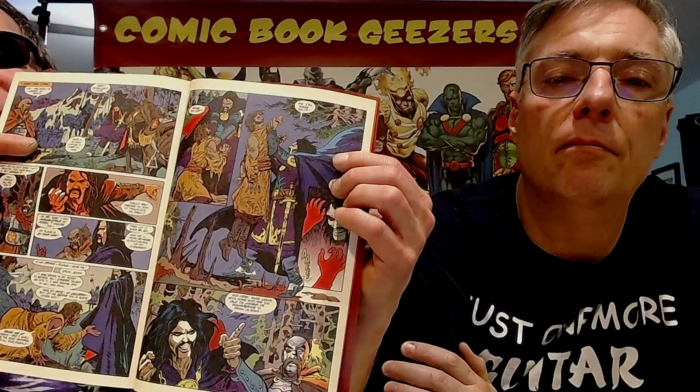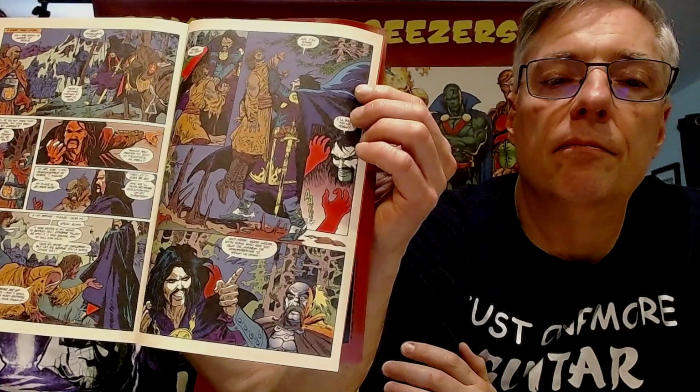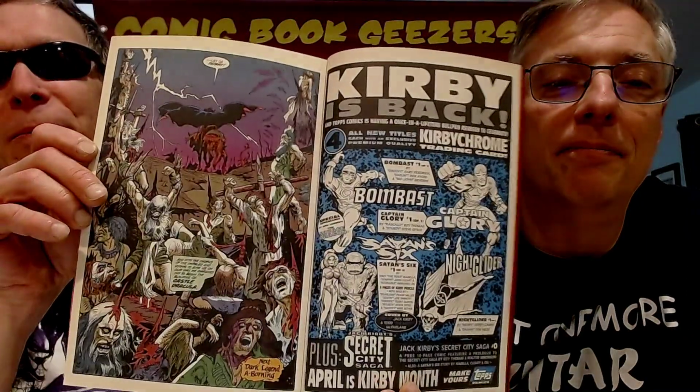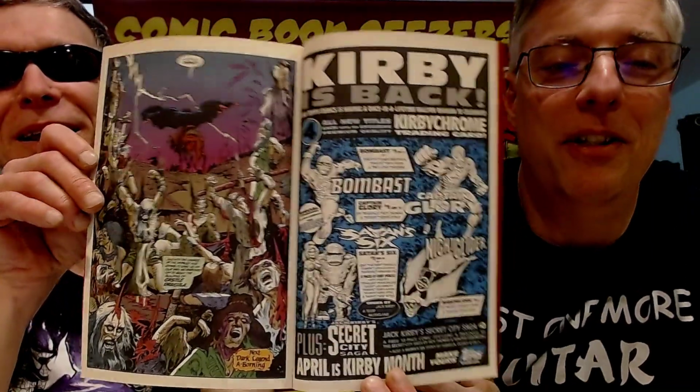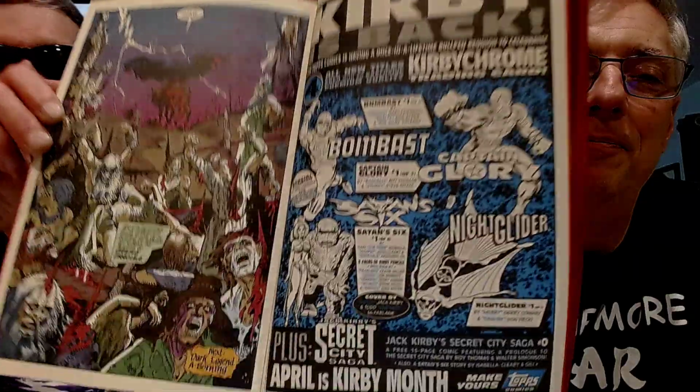Here he is again, holding somebody up by his throat. How dare you question me? But he's not a vampire yet. No. What does he say there? Let us depart. This is a great last page here. Let us depart. Got all these people who are impaled. Just phenomenal artwork.